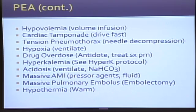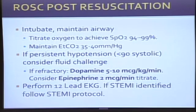Hypothermic patients. This is one of the possibilities where people consider a mechanical compression device might be helpful, because you've got prolonged CPR going on until they warm them up. That person generally gets warmed up now by extracorporeal heart bypass pump. Post-resuscitation, intubate if they're not already intubated, maintain the airway, titrate oxygen to 94 to 99, maintain EtCO2 at 35 to 40.